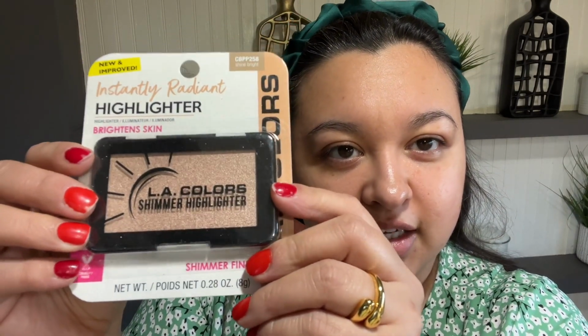I found a highlighter. It says Instant Radiant Brighter Skin. It's a shimmer finish and it's a shine bright color. Look at that, guys. Do you guys see the color on that? The light doesn't even do it justice. Look at that. That is so cute. And literally that's all I found.